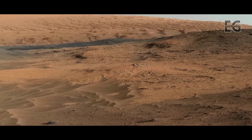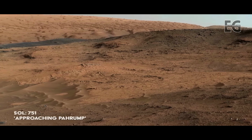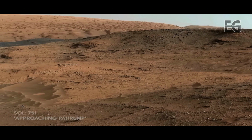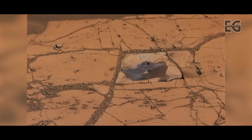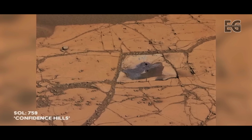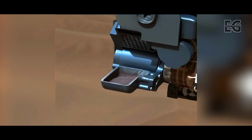Now safely out of Hidden Valley, Curiosity is finally approaching the Pahrump Hills. The team decides to take a drill sample at this site, known as Confidence Hills, as the rocks nearer to Mount Sharp will help to develop a picture of what happened in this area. Here is the sample in the scoop.